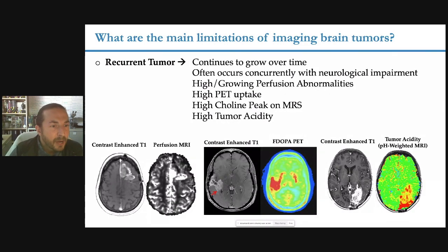So some things to keep in mind in trying to understand whether this is tumor recurrence or treatment effect: recurrent tumor continues to grow over time. It doesn't stabilize, it doesn't shrink, it continues to grow, uncontrolled. Also, it often tends to occur at the same time as neurologic impairment. So if the tumor is getting bigger and the patient is feeling worse, that can be an indication that it's actually a growing tumor and something should be done about it.